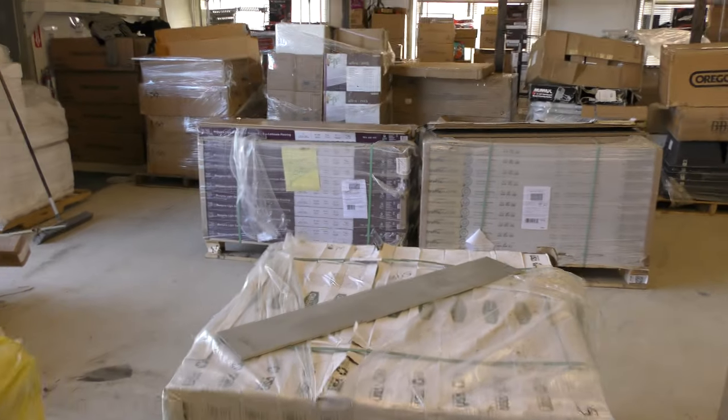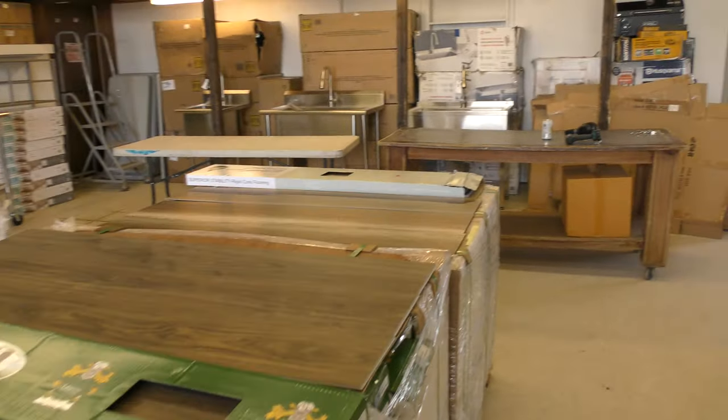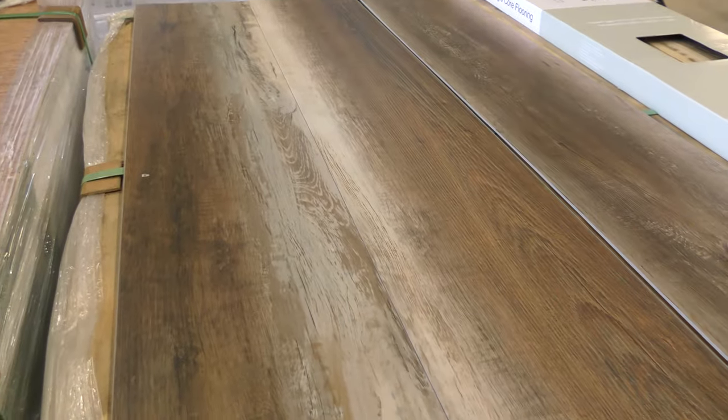Look at all the flooring we got. Look at all the stuff we still have to set up yet. We got your famous stainless steel sinks in here. We'll have your stainless steel sinks in here. Well, look at that color, Josh. That's a nice color. I like that color.